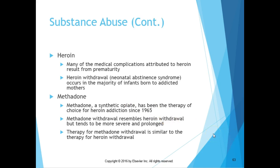Heroin is a huge problem right now, because we've taken opioid access away from people, and so now they're turning to heroin. Heroin withdrawal was seen many times in babies, and that's called neonatal abstinence syndrome. It's just like you would see with anybody else who was withdrawing from heroin. Methadone is a synthetic opioid, and they give moms methadone to get off of heroin. So there are a lot of babies born in America that are on methadone, but it's a little bit better than them being on heroin.